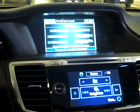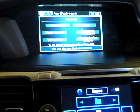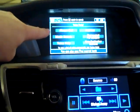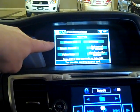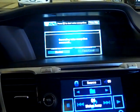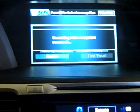After the beep, say phone call, music search, voice help, address, find nearest POI category, or more destination methods. Phone call. Generating voice recognition commands.